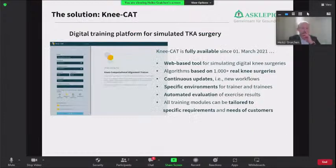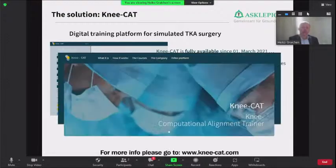So the tool is a digital training platform for simulated TKA surgery. It has been available for more than a year meanwhile, and it's based on more than 1,000 data sets we have put in. And we have at the moment 11 alignment workflows and philosophies included, so you can train whatever you want. And more information you find on our webpage.